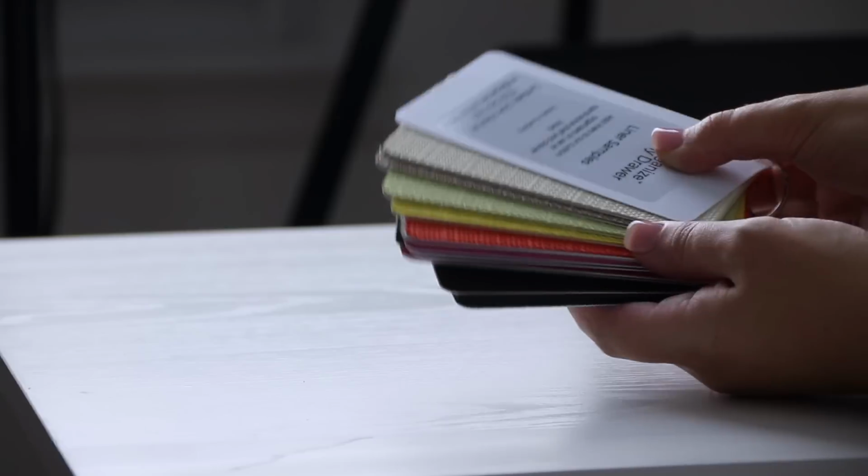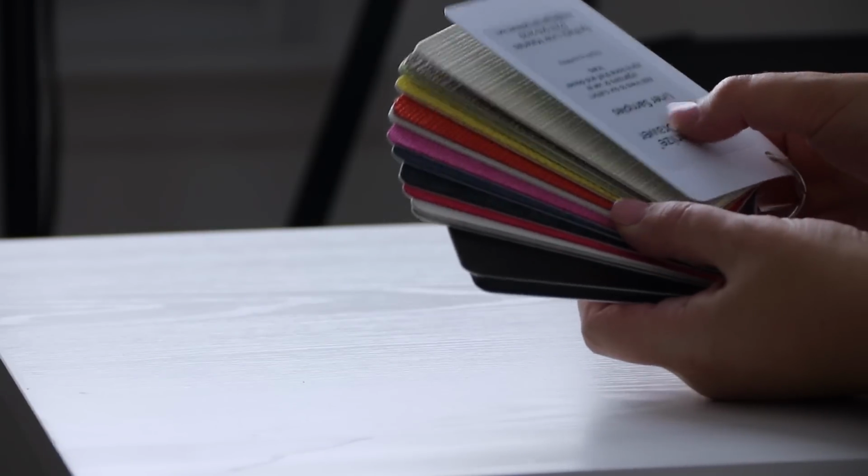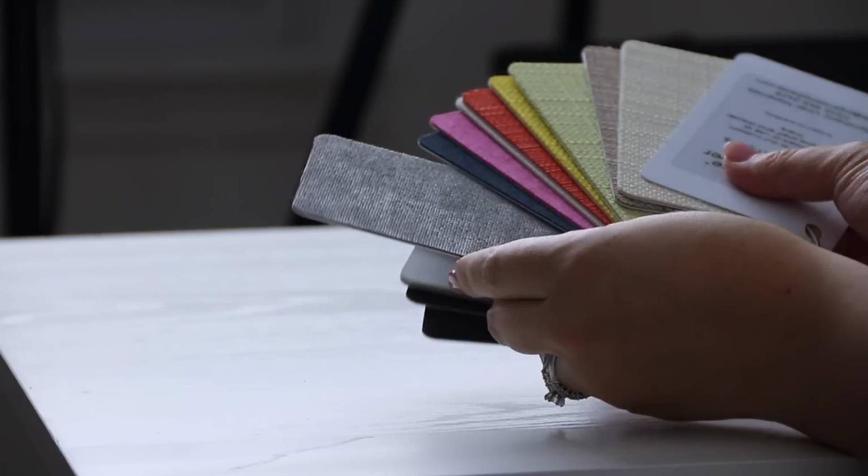And the actual quality of the organizers is really good, you guys. They're really hard. They're not cheap plastic like this. It's very durable, it's hard, and they're good. You can also get liners in them at the bottom that are custom fit for each little compartment that you create, which I actually did get in 2 of my organizers: on my top organizer, which is my accessories, and then the very bottom, which is my activewear.